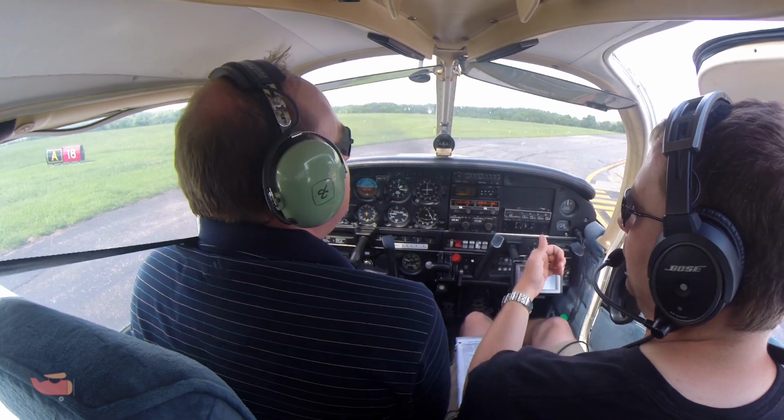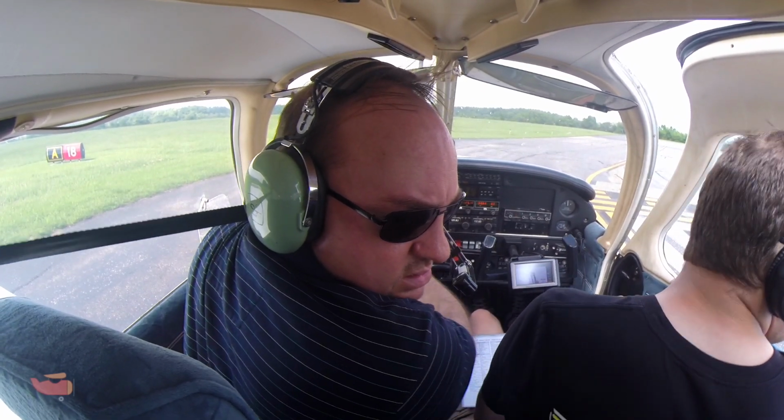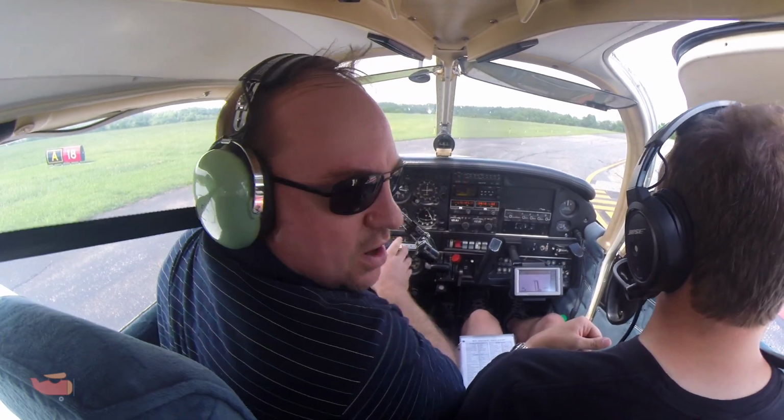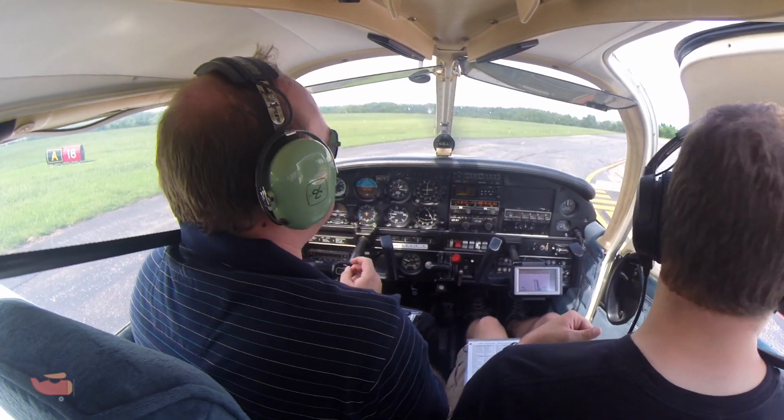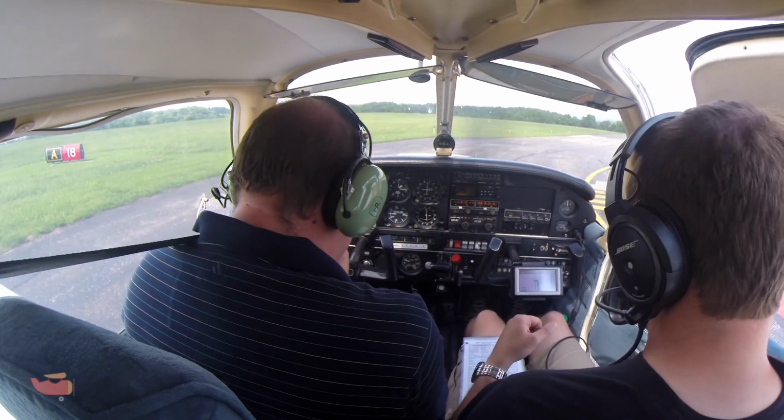Yeah. All right. So look behind you as best you can and pull back on the yoke. You'll see the stabilizer go up. And down, stabilizer go down. And rudder. The rudder you just kind of have to guess. Yeah. Sometimes you can see a shadow. That's about as good as you get without a back window.